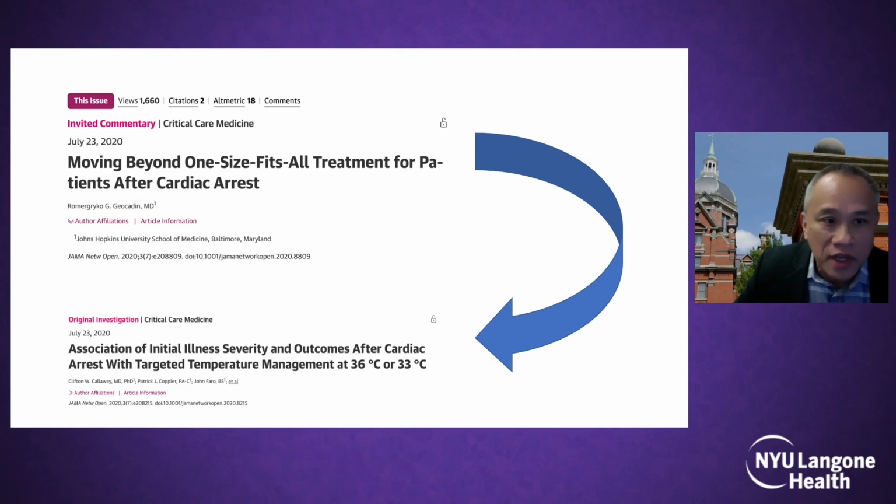And so one of the things that I've done recently is I wrote the editorial to the article that came out of the Pittsburgh group, on the Association of Initial Illness Severity and Outcomes of Cardiac Arrest, where they looked at the decisions of the clinicians to put patients on 36 degrees versus 33 degrees. And when you look at that, there's a difference.